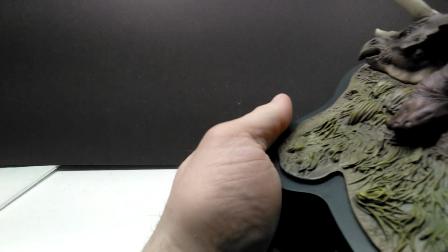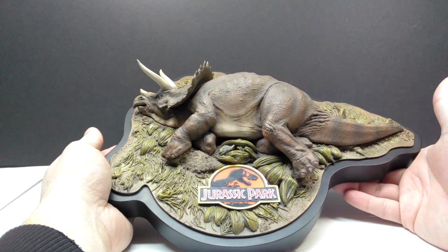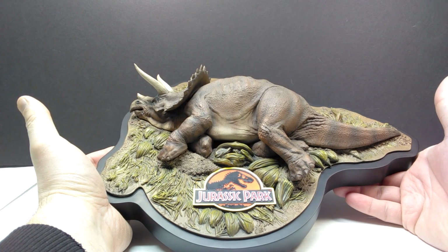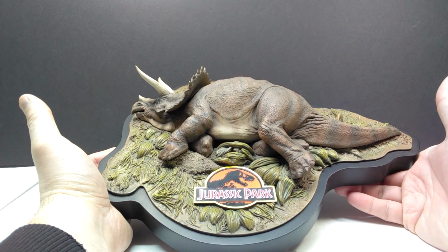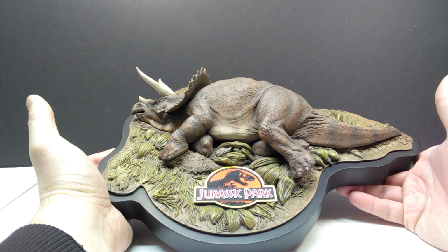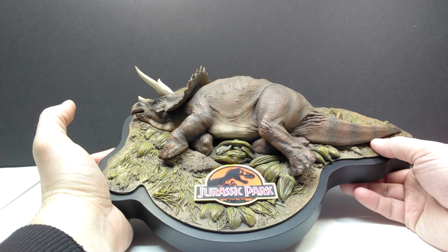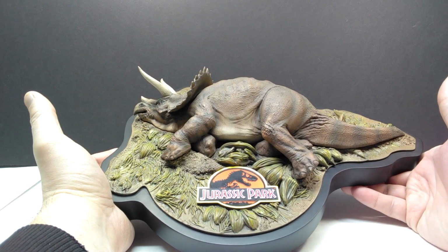So here is our sick Triceratops, and I will say one thing straight away, it's actually really heavy. It definitely has some pretty significant weight to the model itself. The Triceratops is not removable from the base. It stays on the base. There's no ability to pull it off.